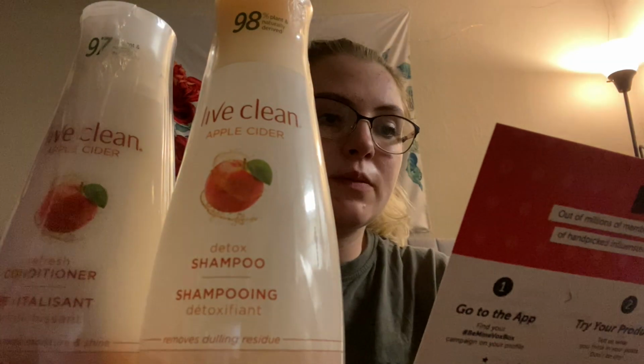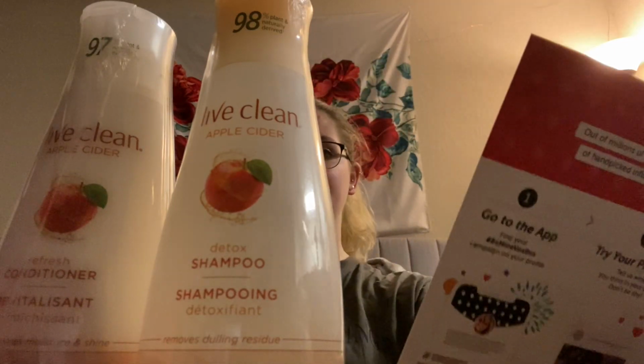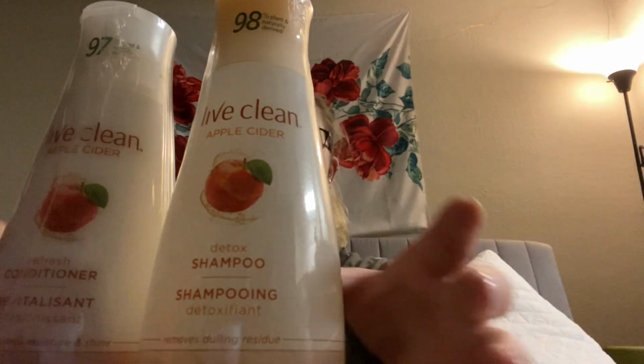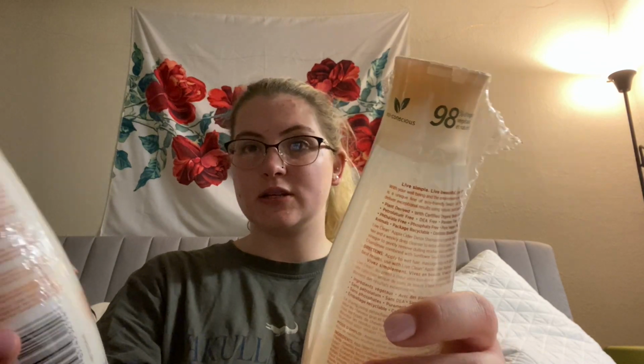The conditioner is formulated to gently condition and restore moisture and shine while helping to remove dulling residue. And these are $5.99 each. So that's actually not too expensive. And you get 12 fluid ounces in each.